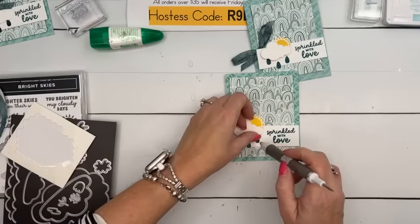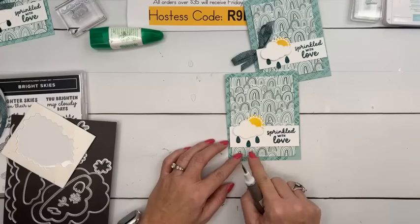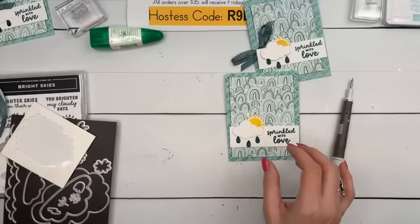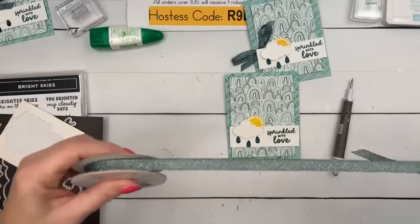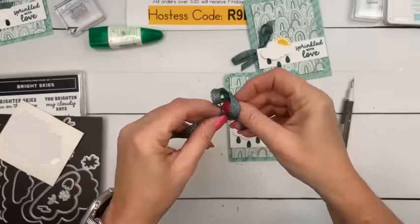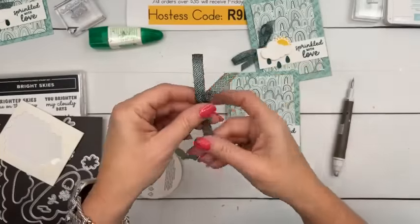Do you guys see how I just put those on with liquid glue? And you use your little pick tool to pick them up. Makes it so easy. This is Pretty Peacock and Gold Ribbon. It's very, very lightweight. And I'm just going to tie a bow. We're going to tuck it behind.